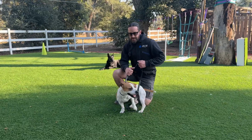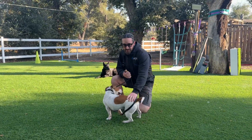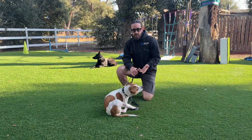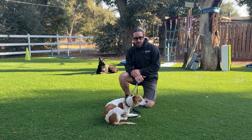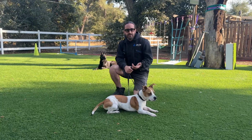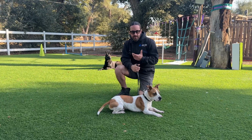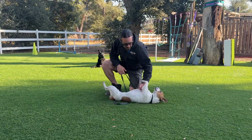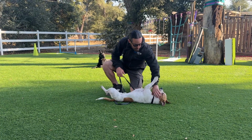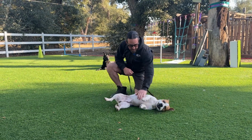So it seems like excitement is what gets this guy in trouble. It seems like his go-to is to nip and bite. That's why he got returned to the shelter in the first place. He was nipping and biting the owners when he was in an aroused state. He loves to be excited, and when he's excited, he likes to put his mouth on stuff. But he's also so affectionate. Look at this. He's so sweet. You are so sweet. I love him.